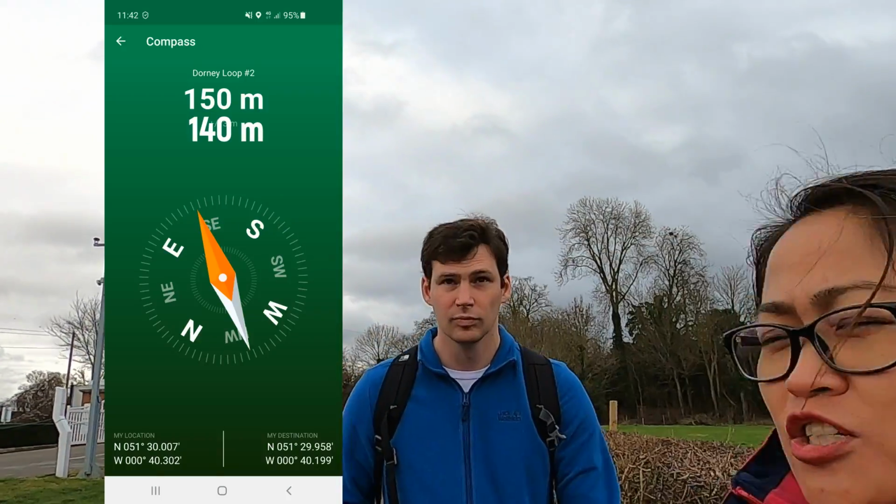Look at the fields, isn't it great? So Russell is hunting now the first item for the geocache, which he should be about 114 meters away. There are a lot of people at the moment, so we'll just have to make sure that we keep our distance from them. Make sure you are safe. Yeah, a lot of people doing the activity.